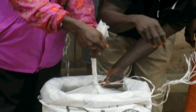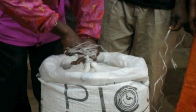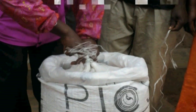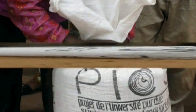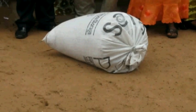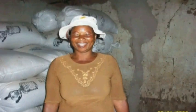After the 4th month, I could barely wait for them to come and open the bag. I was curious to find out what had happened to the beans, so I opened the bag myself and poured out the beans. To my amazement, the beans looked and smelled fresh, as if they had just been brought from the farm. I therefore decided to buy more of the PICS bags to store the rest of my beans. Initially, I bought 30 pieces and later added 20 more.